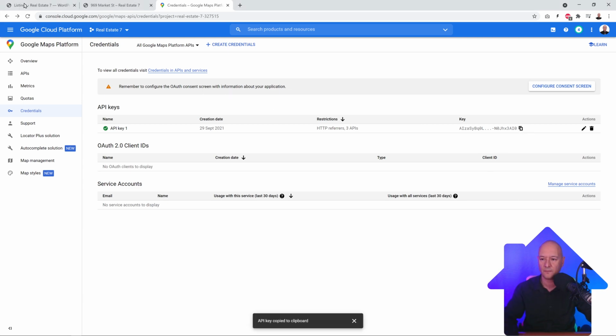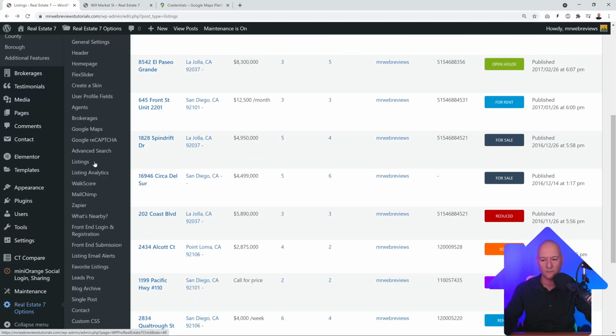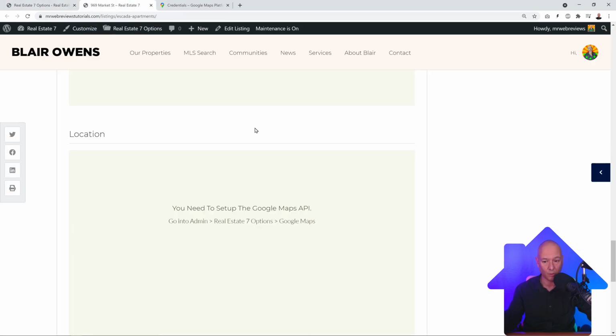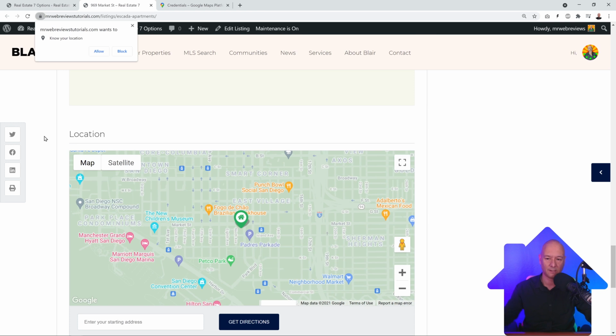So copy this, and then we go to our Real Estate 7 options and locate the Google Maps section here. So this one here. Very good. And right on top, you can see we have Google Maps API key. Paste it here. Click Save. And now, hopefully, all going well, if we refresh our page, the map should display here. So let's refresh. And bingo, this is working perfect.